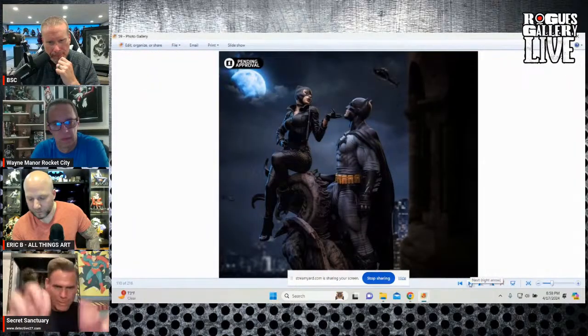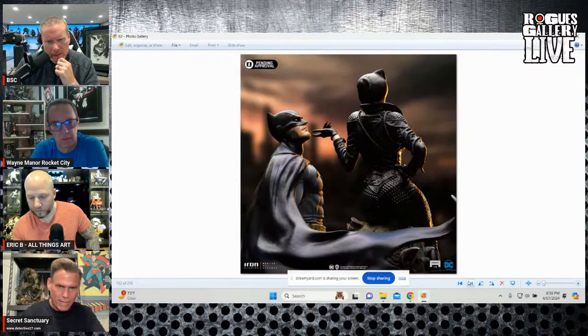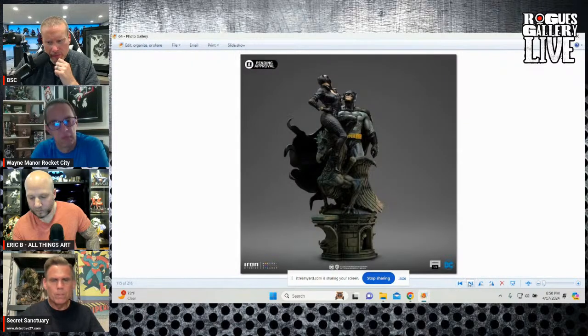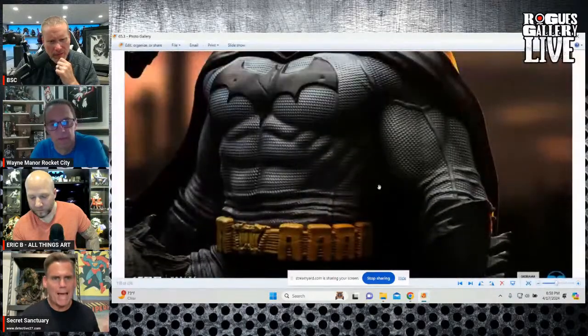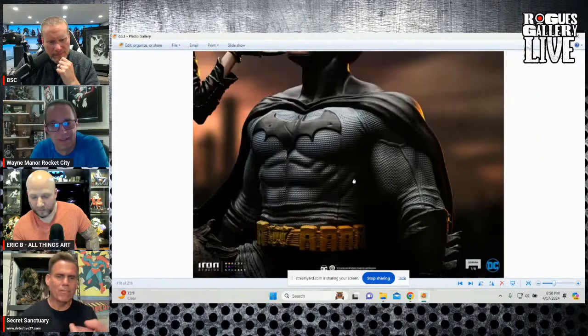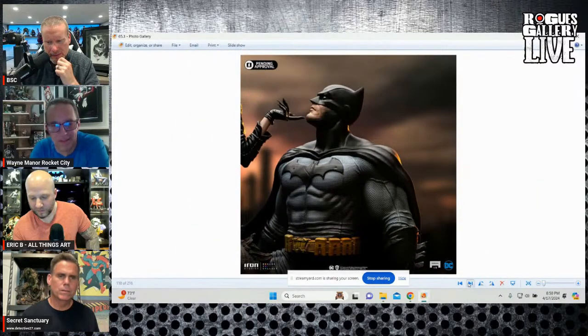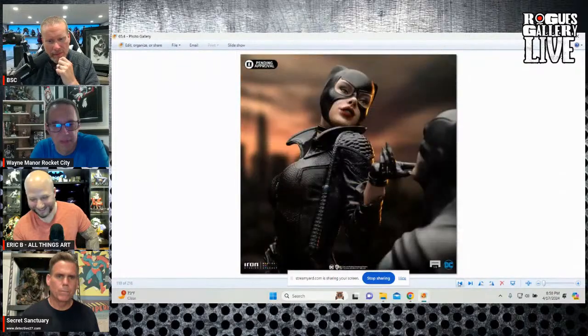Why is his costume gathered that way at his waist? It makes no sense. Do I have a picture of the waist? Let me see if I do. You do. It looks really bad. What's up with that? It's too big for him. And then, do you have one of the back of her head? Is she bald or what? Oh, his pants are bunched up too.